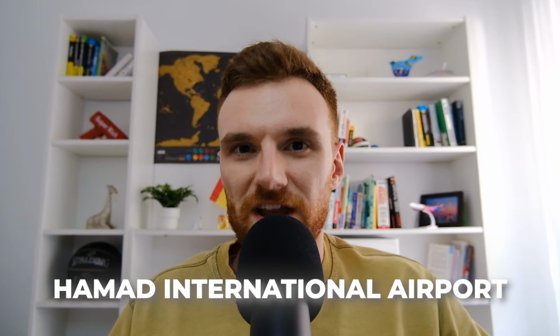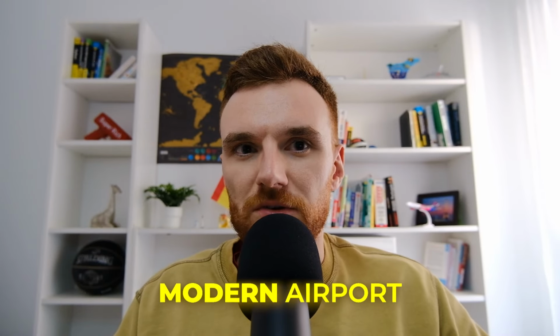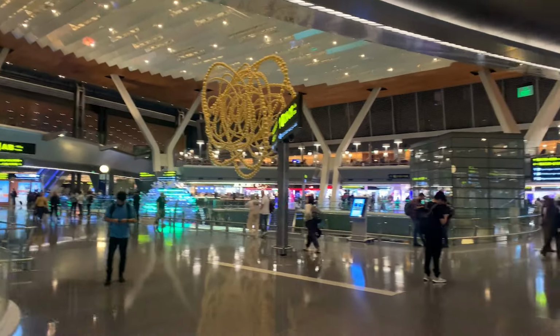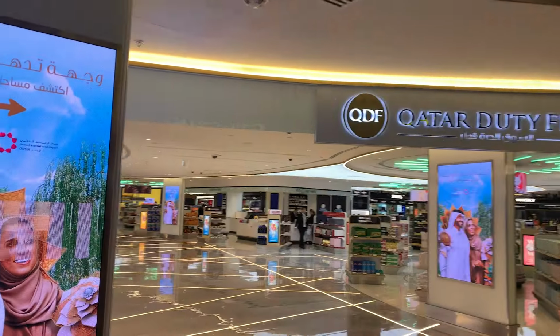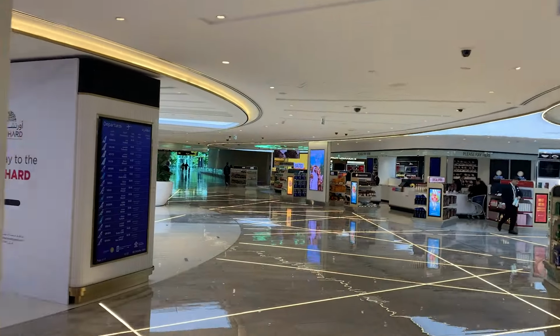Now, as you will be spending time transiting through Hamad International Airport, which is the airport in Doha, it's worth knowing a little bit about the airport, how it is, and what to expect. What I can say is that this is probably the most modern airport I've been in to date. Everything is incredibly new, very clean as well. There's a lot of luxury stores in the airport. You'll see a lot of designer brands have stores in Hamad International Airport where you can buy luxury goods. There's obviously your duty free and gift shops as well, as one might expect.